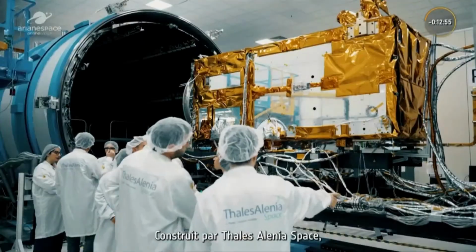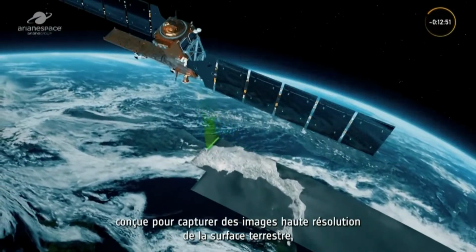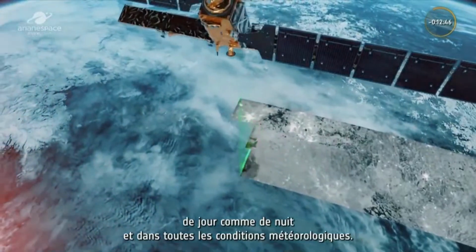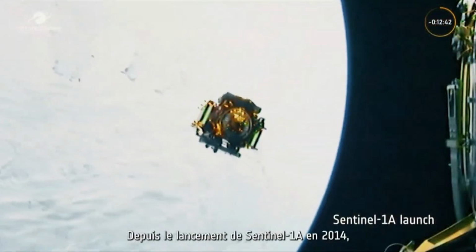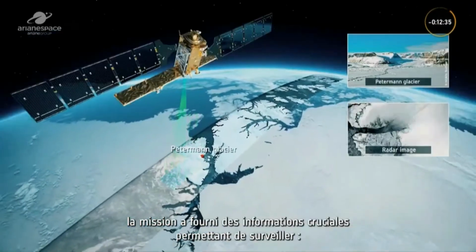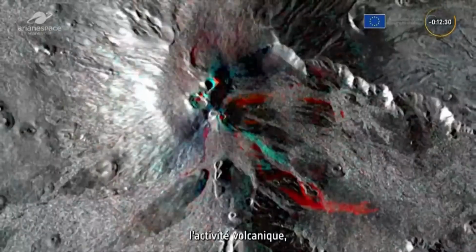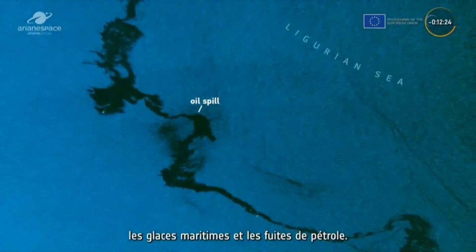Built by Thales Alenia Space, Sentinel-1C is part of the Sentinel-1 satellite family, designed to capture high-resolution imagery of the Earth's surface day and night, and in all weather conditions. Ever since Sentinel-1A was launched back in 2014, the mission has provided crucial information helping to monitor land deformation, earthquake areas, volcanic activity, deforestation, glacial movements, sea ice and oil spills.